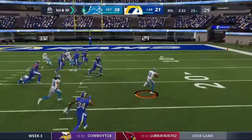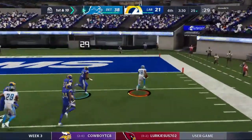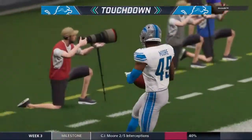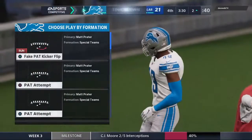Bad throw there. It's intercepted. Picked off near the 32. And he will bring it back. An interception return for a Lions touchdown.